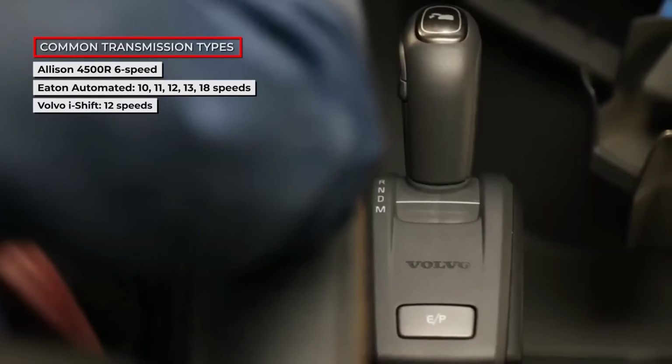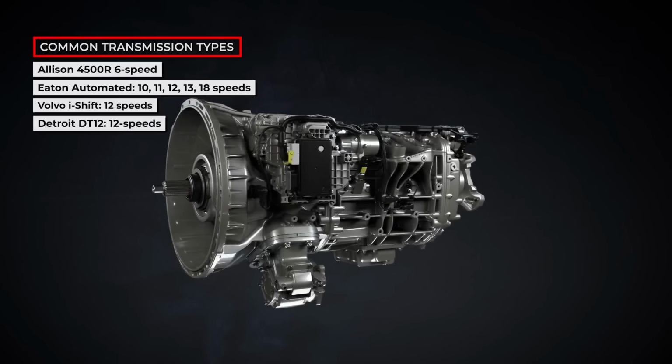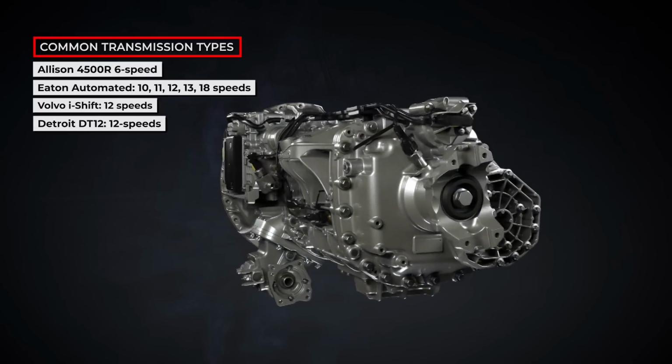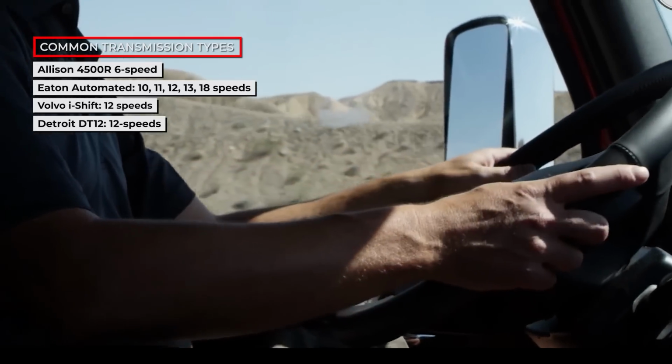Volvo plays in both leagues, offering their homegrown I-Shift transmission with up to 12 speeds in both the US and Europe. Meanwhile, Freightliner, a popular American brand, relies on the Detroit DT12, a 12-speed automated transmission designed for maximum fuel efficiency on long hauls. Now, cross over to Europe, and things get even more interesting.